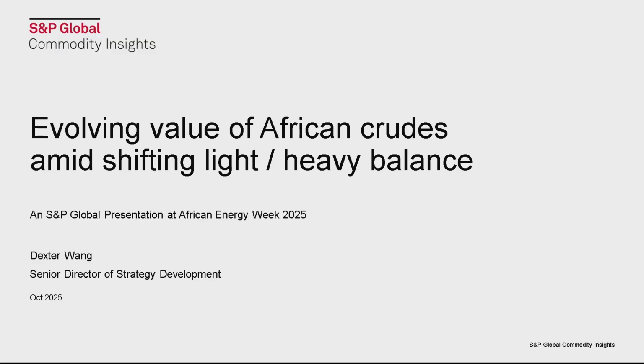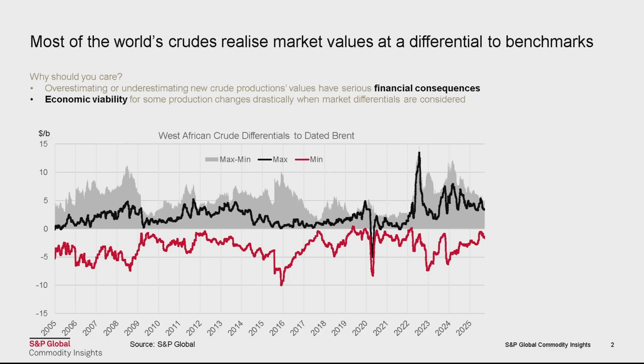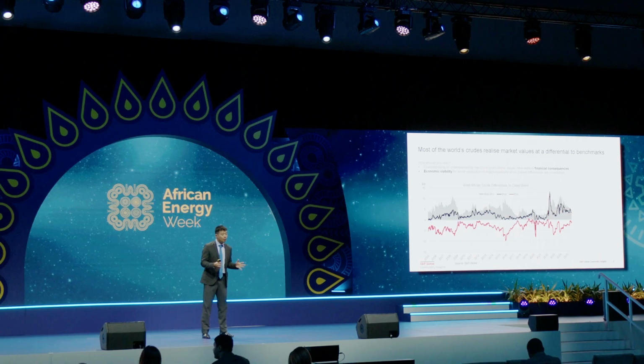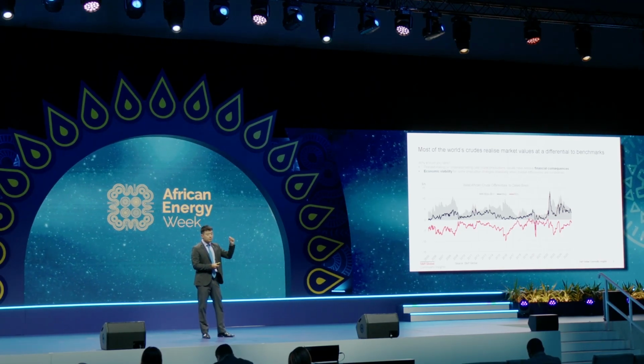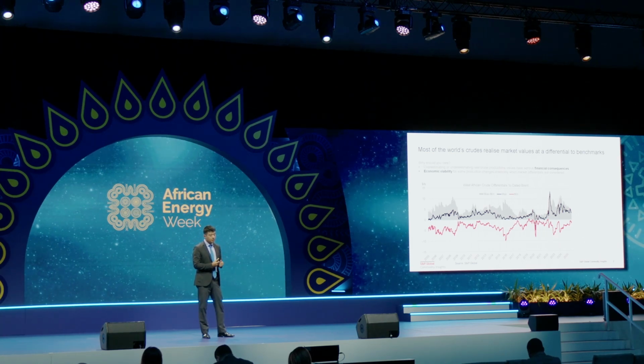once the production starts. So here is a chart that actually shows you the difference between the best, I wouldn't say best quality, but the highest differential versus the lowest differential against the benchmark. The black curve is for the past 20 years, the most expensive grade, and the red curve is for the past 20 years, the cheapest grade. And the gray area behind it is the differential between them. You can see at different points in history, especially in 2022, the difference between the most expensive and the cheapest reached around $14.